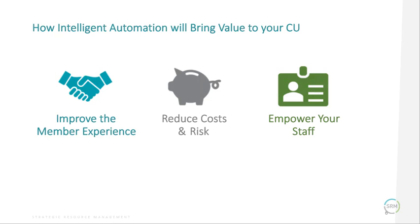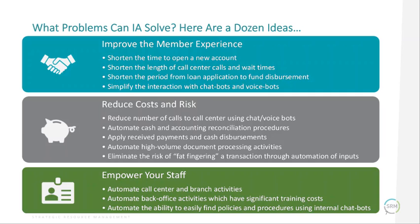There's a dozen ideas on the slide here, but I want to dive a little deeper into each of those areas I just discussed. On improving the member experience, one of the big use cases here is account opening. I recently spoke with a credit union which would send their sales reps out in the field. This is a credit union that represents an airline.